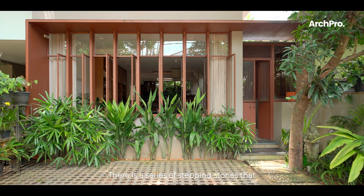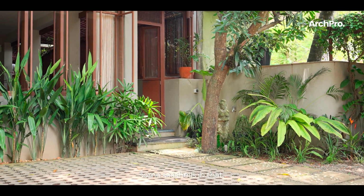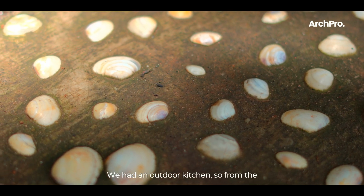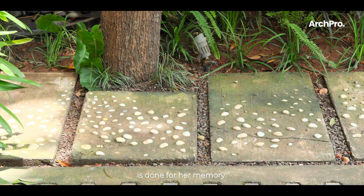There is a series of stepping stones that we have done in concrete at the entryway. So I've tried to embed some seashells in that. That is in memory of my grandmother. We had an outdoor kitchen. So from the main house to the outdoor kitchen, she used to embed these seashells. So that was a nice sort of soothing walk. So that is done for her memory.